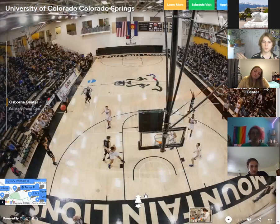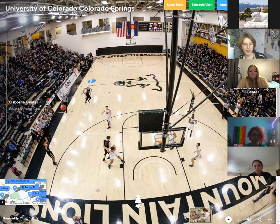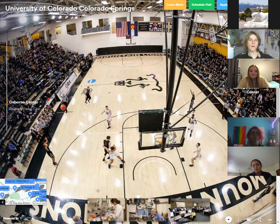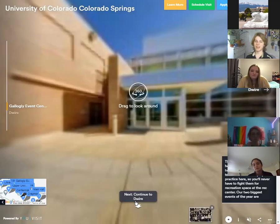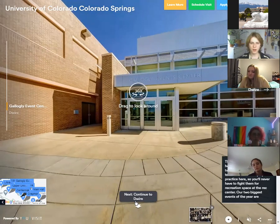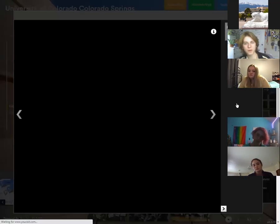So now, I also mentioned earlier about our basketball games and our sporting events. And I said that we'd be coming to that a little bit later. And we've now come back through the University Center where we were earlier. And we're going to see the Gallegly Event Center. This is the outside, but the inside is much cooler.